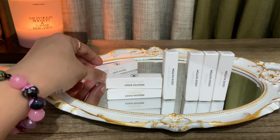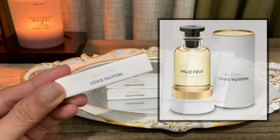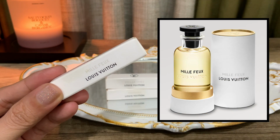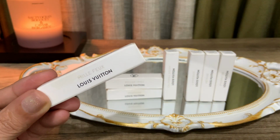Well, I saved the best for last, and the only female-targeted perfume among this, Mille Feux, is one of the 7 original Le Parfum Louis Vuitton to come out in 2016. If you're a fan of leather, a very ladylike leather that is, the kind that's more suede and not so smoky or animalic, this is it here.